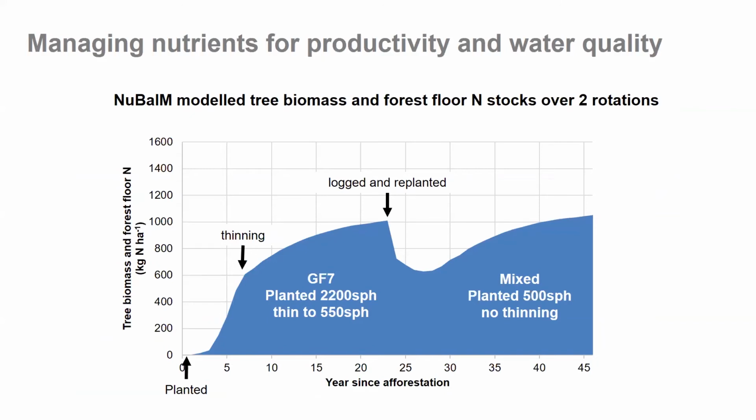The next two slides demonstrate that we can have high productivity with low impacts on water quality. This slide shows a nutrient balance model output of tree biomass and forest floor stocks over 2 rotations. The first rotation accumulated 1,011 kilograms of nitrogen per hectare at the end of rotation in the live biomass pools and the forest floor. This nitrogen was sourced entirely from the soil.